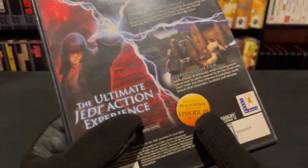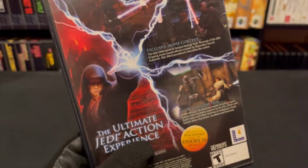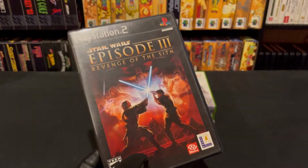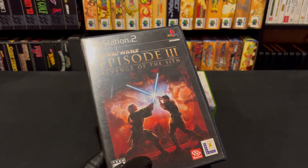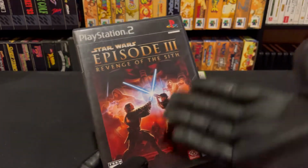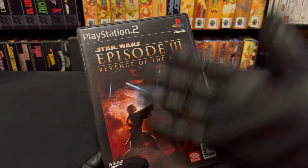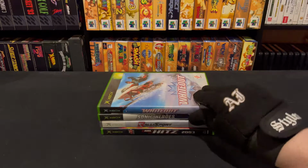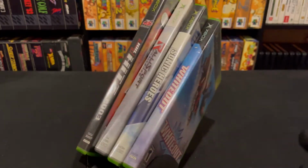And it even says here that it has actual film footage from the movie, which is kind of funny. Star Wars games are always really nice to have, and normally they're original stories. They have their own thing, not just redoing the movie. So it's kind of funny and nice to have a video game just based off of the movie. So there you go.